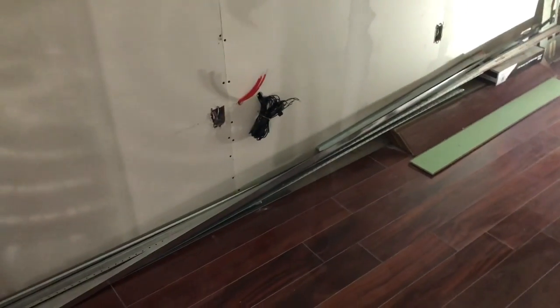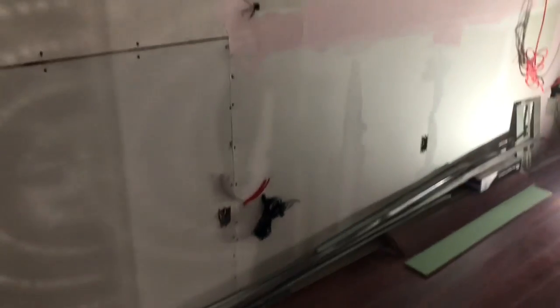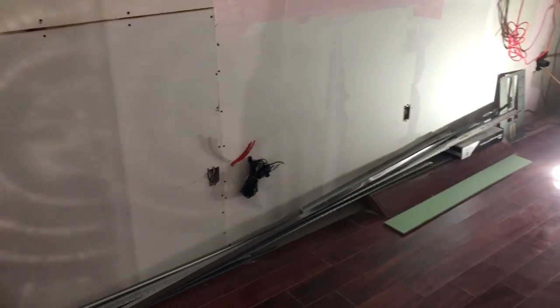On top of the coffee table will be the PlayStation and whatever video device. Obviously the TV is going to be up here. I've got the surround sound inside, so this room is already fully populated. It's pretty awesome.